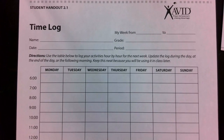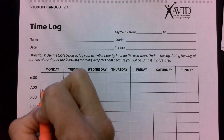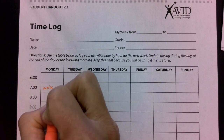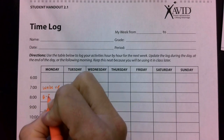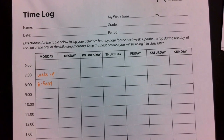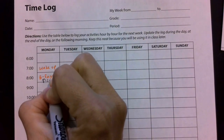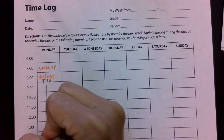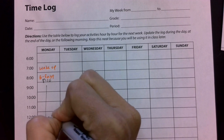So for instance, maybe on Mondays, you're going to wake up at 7 a.m. So this is your wake up time. Then maybe you have breakfast. Okay. Then you get to school and you think about your class schedule. So you go to school from 8:10 until basically 3 o'clock. So here's school.